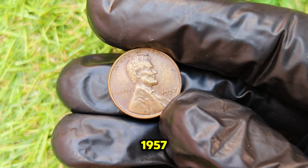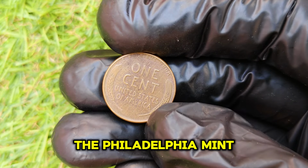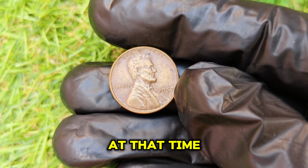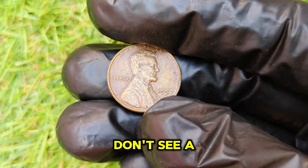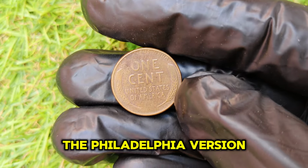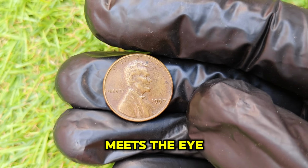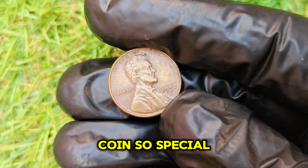What makes the 1957 no-mint mark penny particularly interesting is that it was struck at the Philadelphia Mint, the oldest mint in the United States, which traditionally did not place a mint mark on its coins at that time. So, if you look at your 1957 penny and don't see a D for Denver or an S for San Francisco, you're looking at the Philadelphia version. But don't let the lack of a mint mark fool you. Even though millions were produced, there's more than meets the eye when it comes to value and collectability. Let's explore what makes this coin so special.